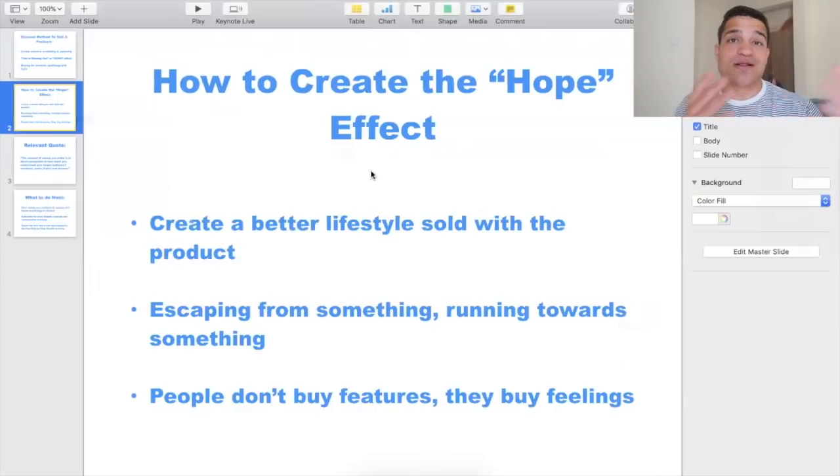Let's say it's like the car cleaner that we talked about in the previous video. What's the problem? Your car is always dirty. You're spending so much time on your car. Make that really, really painful. Make that sense of the car is not clean, or the car takes a lot of time to clean, very, very painful. And then you sell the solution. Then you basically tell them, hey, you can escape from that if you buy this next level product.